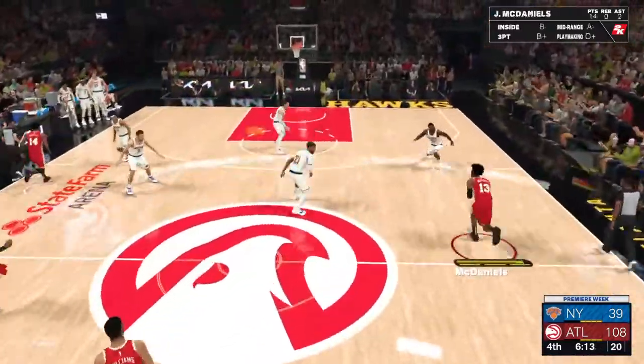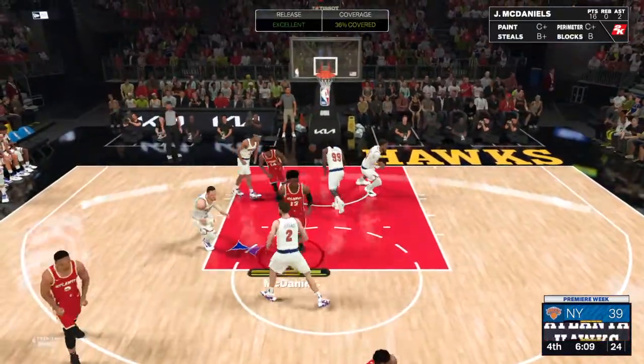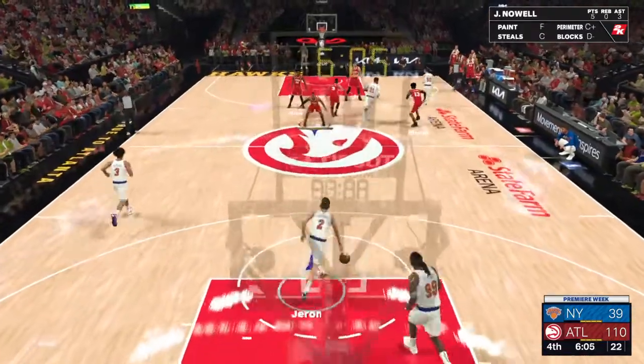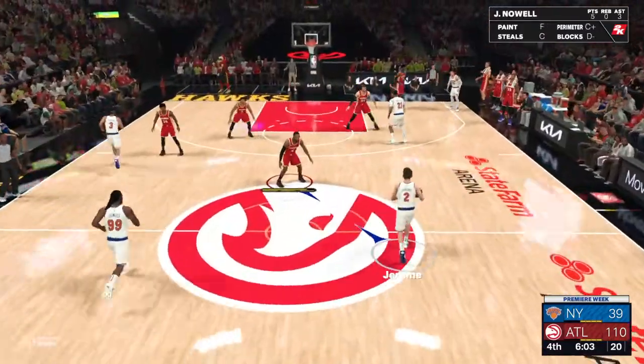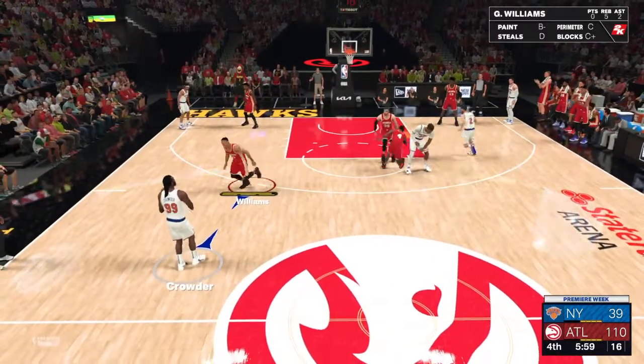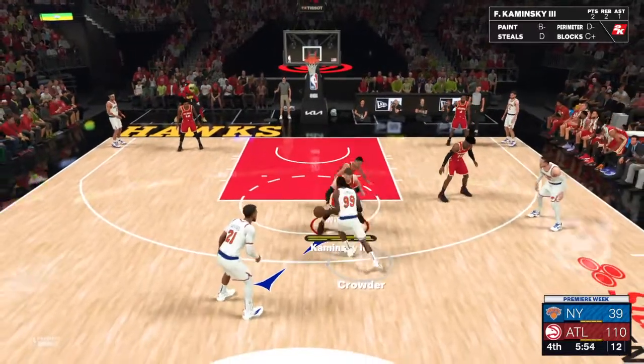The Hawks have gotten just one shot to fall out of 3 attempts in the fourth. McDaniels, that's good. Looks like we're starting to see a pattern here. Not afraid to get in the paint and get wet. Well, the Knicks shooting an unimpressive 30% in this game so far. We've played just over a minute here in the fourth.